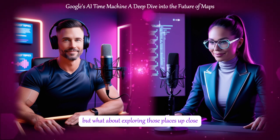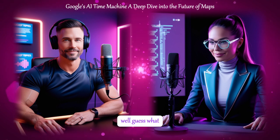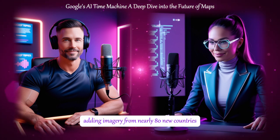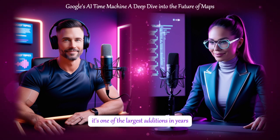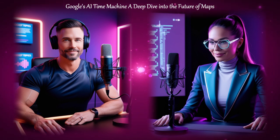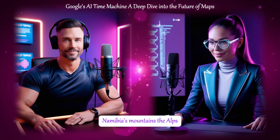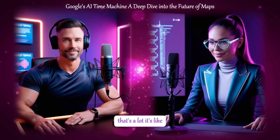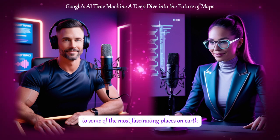But what about exploring those places up close? Well, guess what? Google also expanded Street View, adding imagery from nearly 80 new countries. 80 new countries. It's one of the largest additions in years. We're talking Bosnia's medieval villages, Namibia's mountains, the Alps, castles in Liechtenstein, all kinds of amazing places. It's like a virtual passport to some of the most fascinating places on Earth.